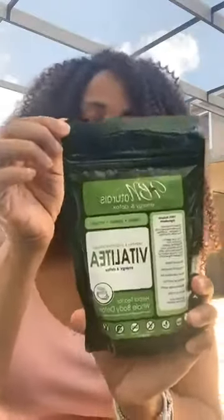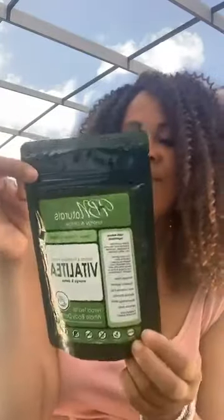You also get the Vitality. So that's the same tea I'm already drinking. So you get another package of that. So this is enough for you to make for a month-ish, depending on, again, how much you drink a day.